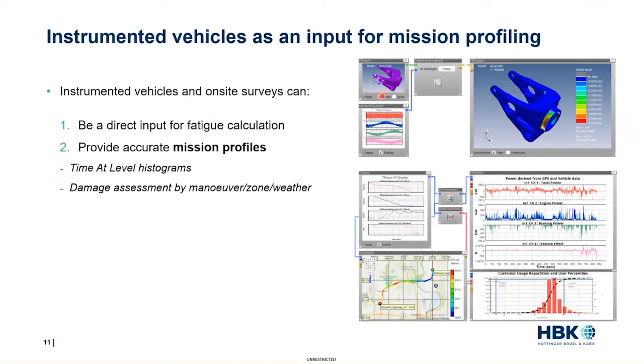Operational data can also give you a clear understanding of customer usage. For example, what kind of maneuver or what kind of ground information is causing the most damage to your structure. Have a look at this GPS trace, for example, here. I can see that I have a zone that is more damaging than the others on my track. So I might wonder, how is this? Is this a bridge? Is this a railroad crossing? Or is it just a cold temperature zone?